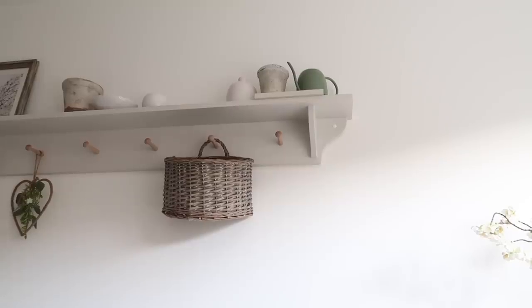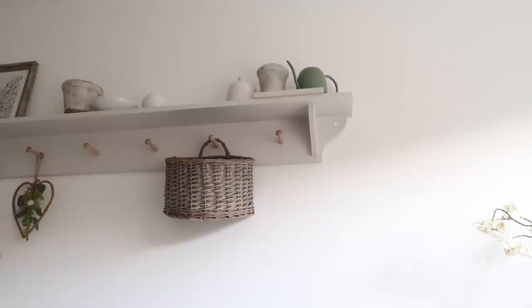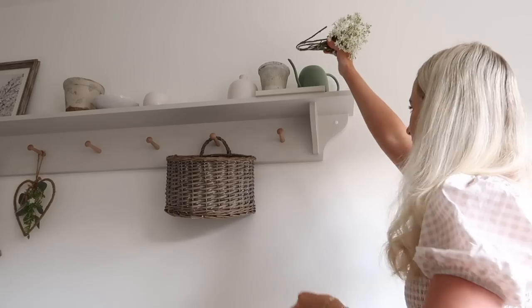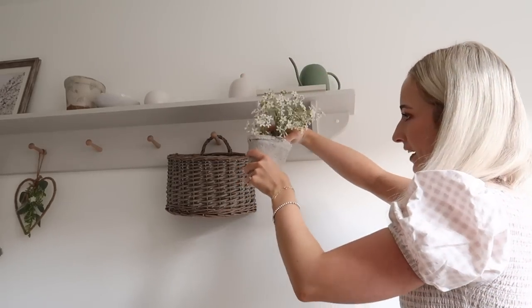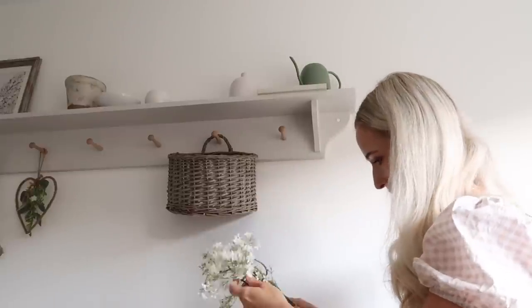And then what I think I might do is pop one of the star flowers in that rustic pot up there, just because I had to take the flower I've moved the flower that was in there to the living room, so I feel like it just looks a little bit better up there now. And have that in there like that. Maybe I'll just make it a little bit smaller.